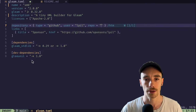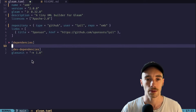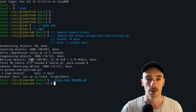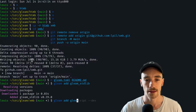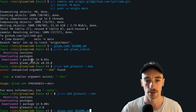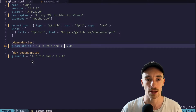And HTMB, XMB, nice. Don't like that. Don't like that, so I do. Yes, Gleam, add Gleam standard library. Oops, not dev. And let's upgrade, make that relax that a little bit.